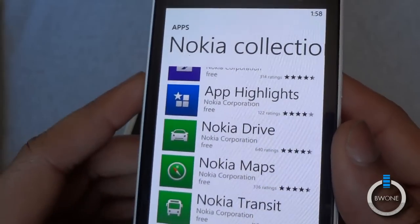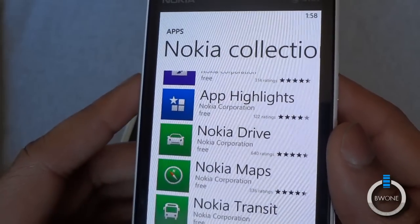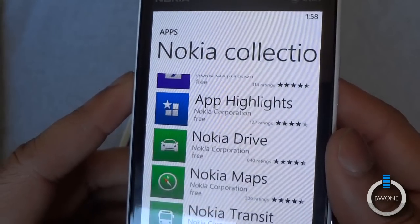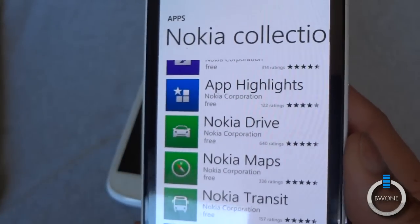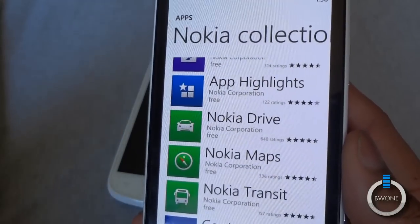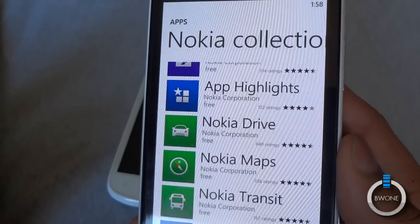You get free turn-by-turn navigation. You get offline downloads of maps, so you can go to your quickest Starbucks like I do. It's awesome, and it's free, and that's the part that needs to stand out. Windows Phone by itself doesn't offer a navigation service. You do have Bing Maps. It's turn by turn, but you have to click the next destination. It's not really intuitive at all.